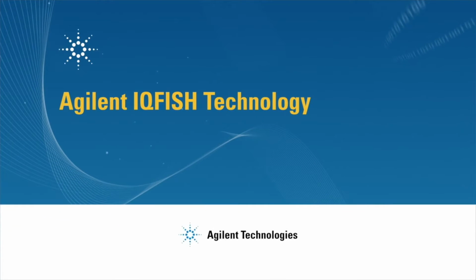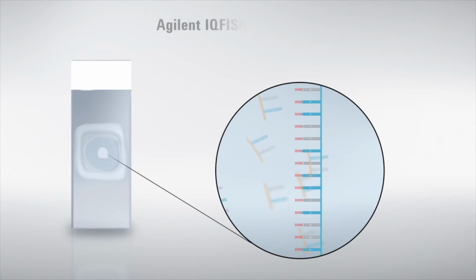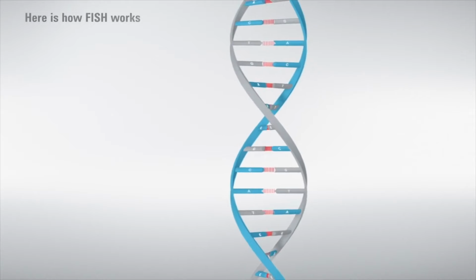With Agilent IQ FISH technology, you can reduce FISH processing time on FFPE samples from 2 days to just 4 hours without compromising signal strength. Let's review how FISH works.